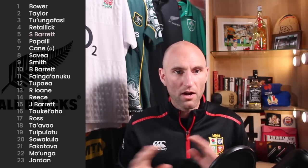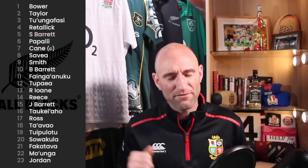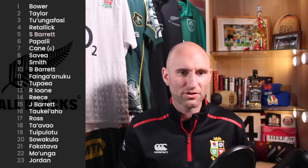The backs, though, unchanged. They were really good last week. Super sharp. I thought Fainga'anuku really gives that physical edge on one wing. Reece, the finishing on the other wing. The all-round Jordie Barrett. Tupaea went well. Rieko Ioane went well. Beauden Barrett. Yeah, they all went well. Some fantastic passes from Smith. So apart from that shuffle around with Whitelock, they're pretty much where they want to be.